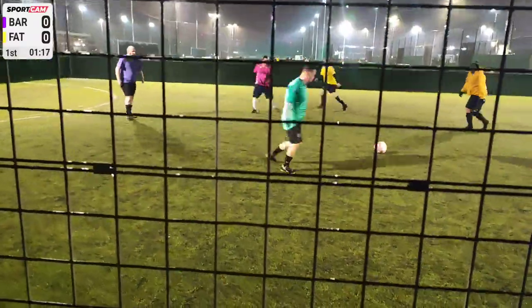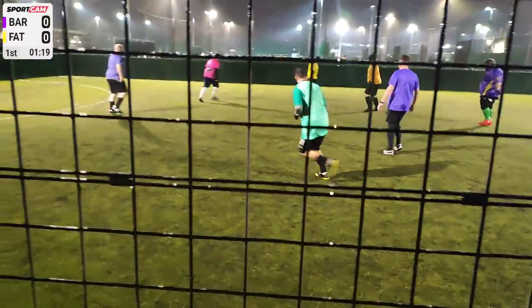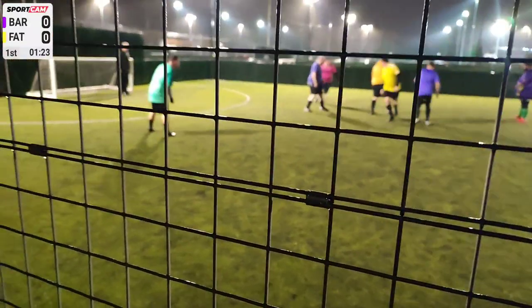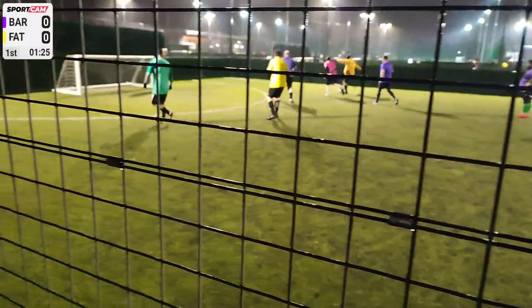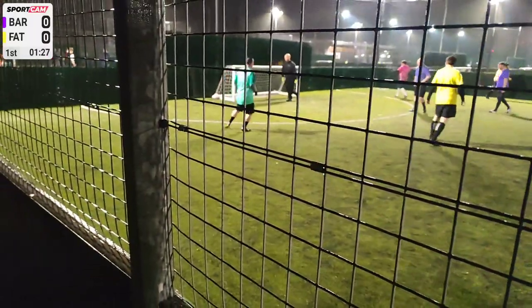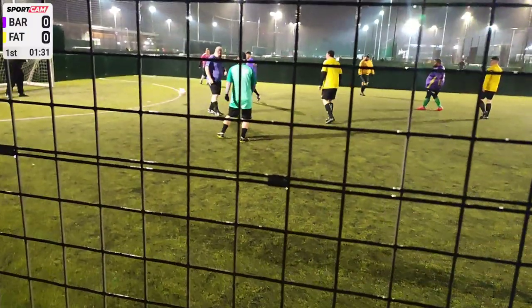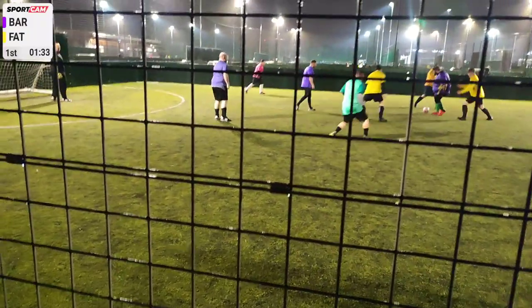Yellow's holding his shape very well. Out to Dan on the wide. Goes past the purple player. Strike by Matt. And it is 2-0. 2-0 yellows. Matt again. Let's tally these goals up.